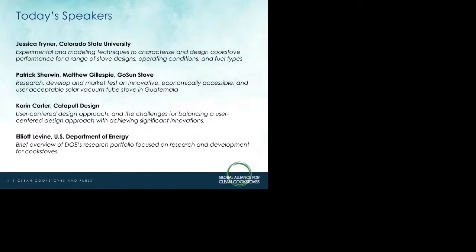The third presenter is Karen Carter from Catapult Design to talk more broadly about a user-centered design approach and challenges for balancing that user-centered design approach with achieving significant innovations. And our last presenter today is Elliot Levine with the U.S. Department of Energy, who will give an overview of DOE's research portfolio focused on R&D for biomass cookstoves, as well as looking ahead to some of these dissemination aspects as well.